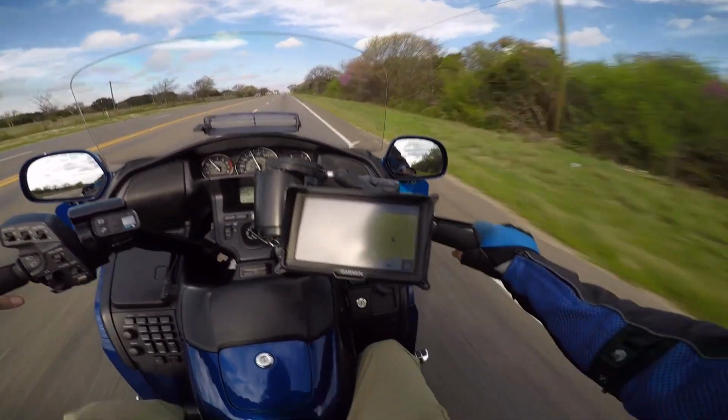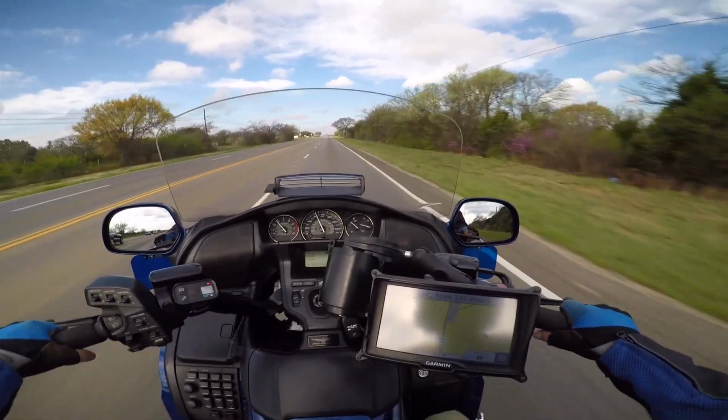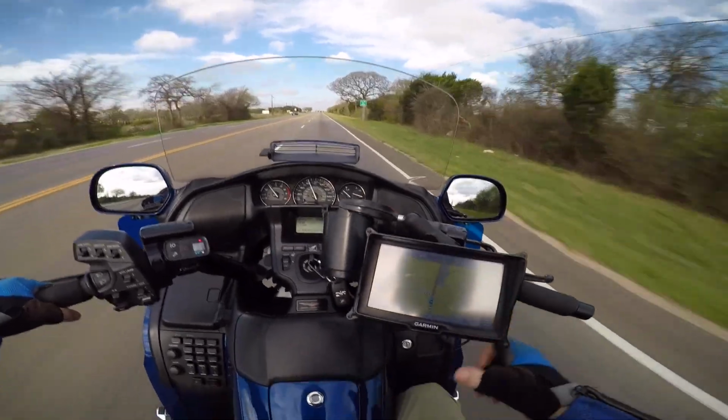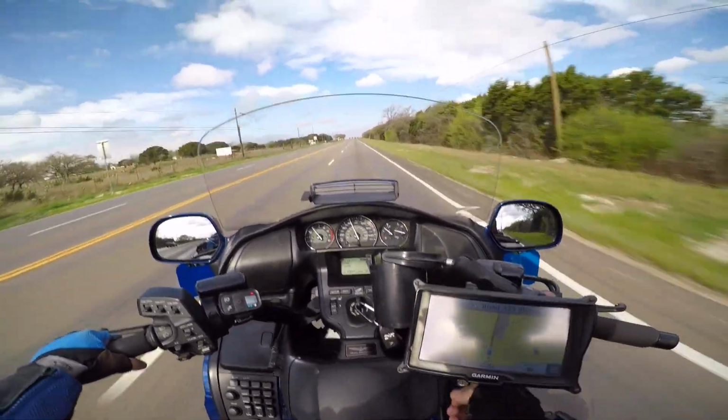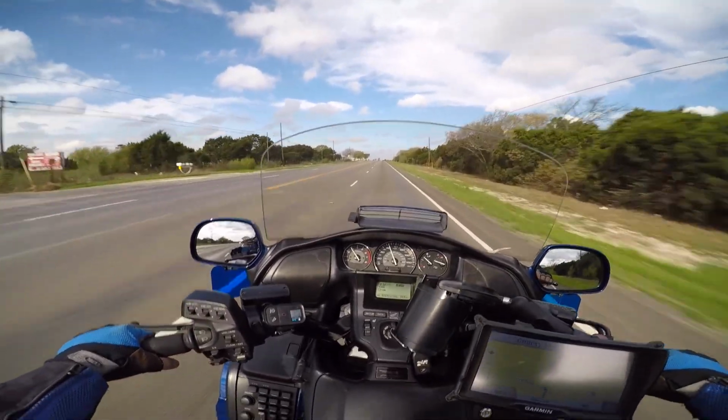Oh, one thing about this GPS, it's not waterproof. So when we travel and we get rain, I put a big Ziploc bag over it, and then a little Velcro thing to hold it on, so that keeps it good. You'll see some of my videos have that.